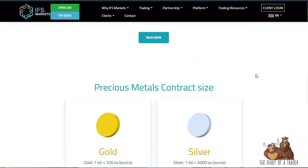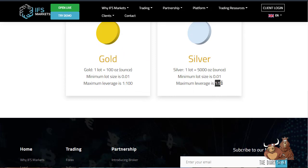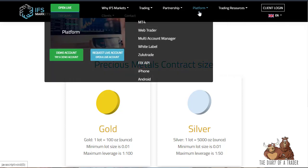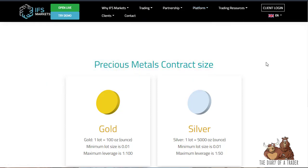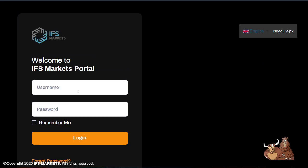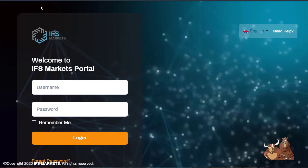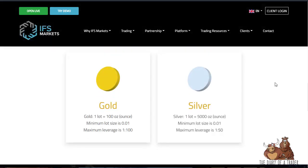The commodities are the basics: gold, silver. In the platform, you can see that the leverage is a little different. It's 1 to 50 in silver and 1 to 100 in gold. Silver is an extraordinarily volatile contract, so that's not a huge surprise. And as mentioned previously, MetaTrader 4 is the main platform. There is the web trader. You sign in, and it's simply just a stripped down web version of trading, so you can monitor positions anywhere with an internet connection.